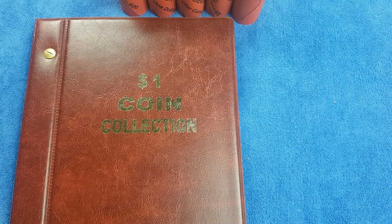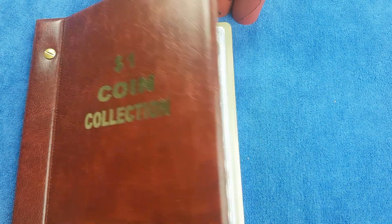Today we're going to be looking through $1 coins again, looking for commemorative coins, rare coins, and coins worth more than face value. Again, we've got my $1 collection book here, already partly filled with the commemorative coins so far. And also, we are looking for Great Aussie Coin Hunt coins from Coin Hunt number 1 in 2019 and number 2 in 2021. And if we find any of those, I'll have a look in the book and see if we can put any in.